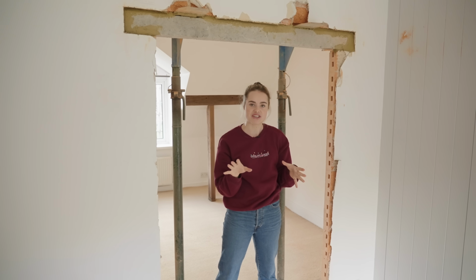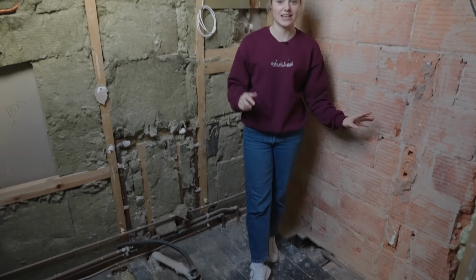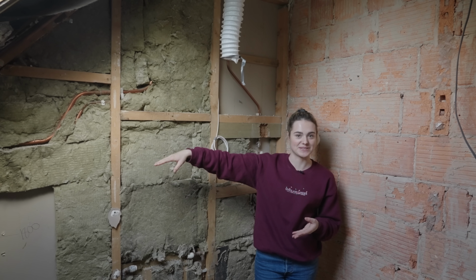Welcome back to the bathroom. Thought I'd do a little update. So the bath is now gone, that is in the skip. We've had the electrician in as well, and he's rewired the whole place. We have a plumber coming this week who's going to sort out the mess of the pipes at the moment.